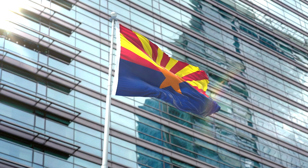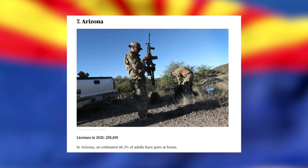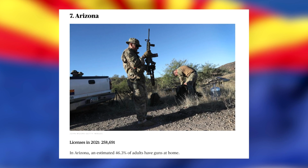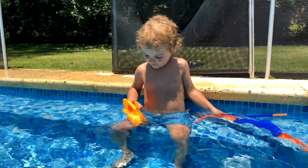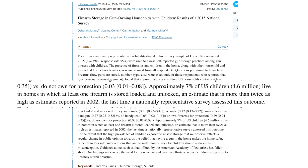The Rand Corporation conducted a study in 2020 which states that in Arizona an estimated 46.3% of adults have guns in their home. This really high rate of gun ownership underscores the importance of proper gun storage to prevent unauthorized access, particularly by children. And also, according to a 2018 study conducted by the Journal of Urban Health, an estimated 4.6 million American children reside in a household where at least one gun is kept loaded and unlocked.